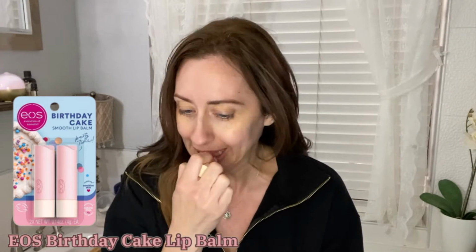First, I'm gonna put on a little bit of chapstick. This is the EOS brand, I think. Yeah, EOS. And it's in the flavor birthday cake, and I just really like it. I found this at Walmart randomly, and I really actually like it.